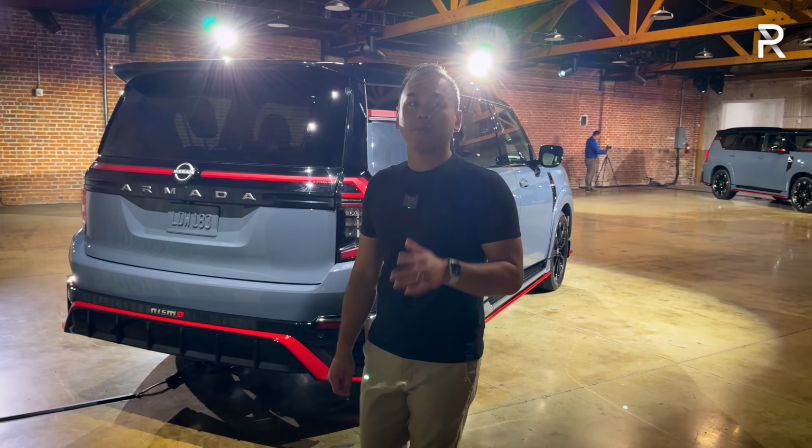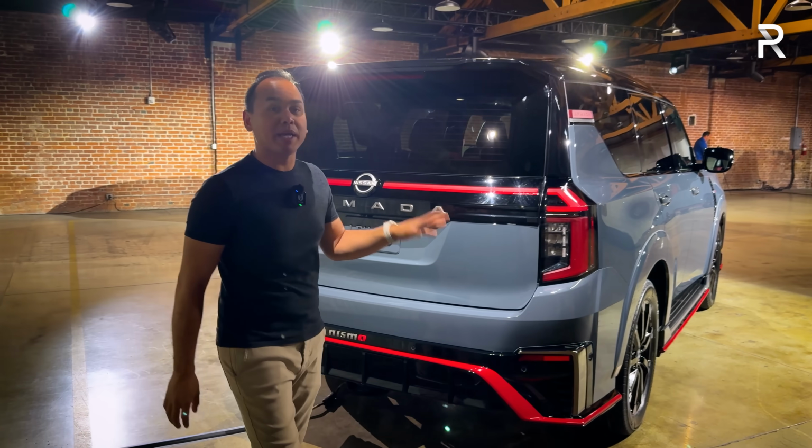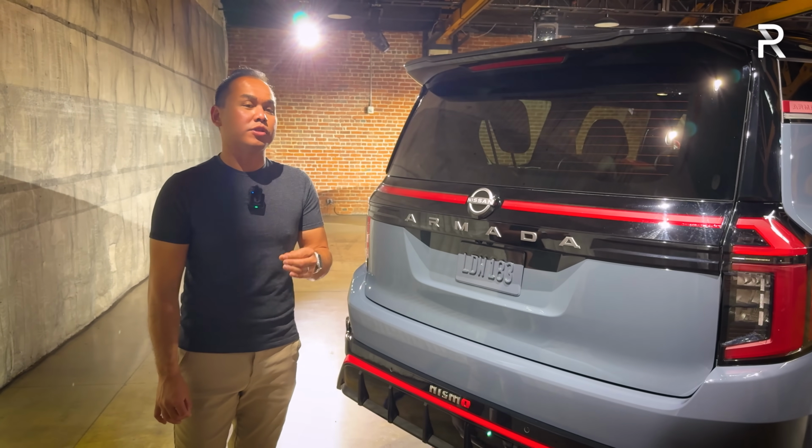But let me know in the comment section below what you guys think the pricing should be, and if you actually would consider this vehicle, because it is definitely an unexpected addition, but it's kind of nice how it's here because it gives the Armada, again, a unique edge versus a lot of its rivals.